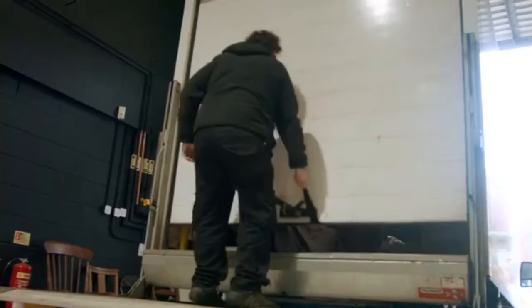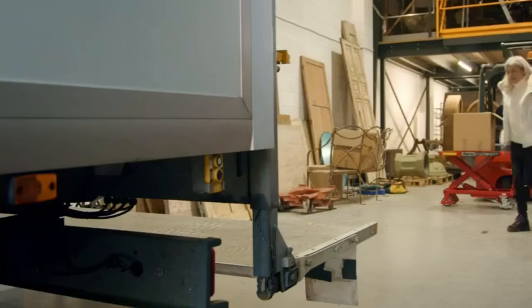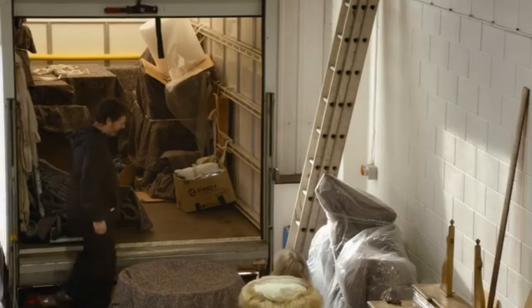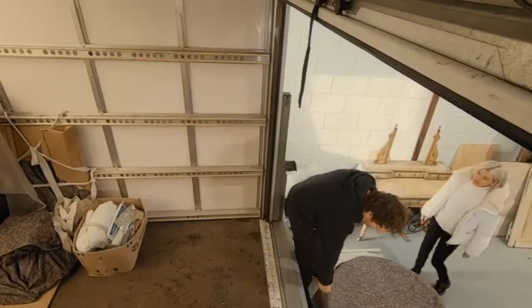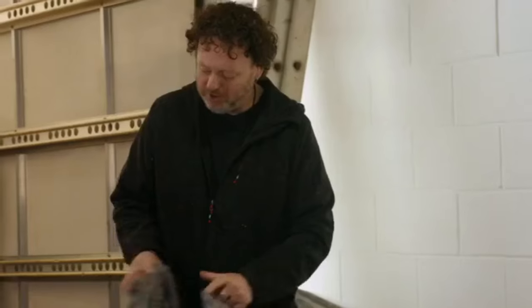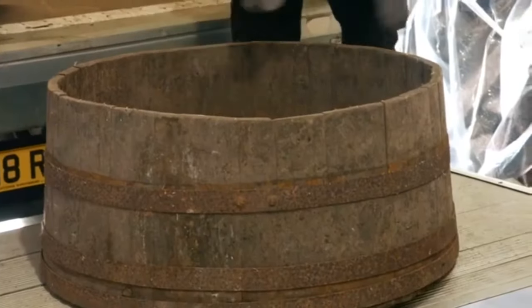Back at the warehouse, Rebecca's waiting to see what delights Drew managed to uncover in the West Country. Hello, hello. How are we doing? Good trip to the West Country. It was really good, actually. We went to Chris's Crackers. Is it still Chris Crackers? No, it's a gentleman called Pete now who runs it. But yeah, we did very well there.